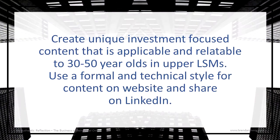So if I had to sum it up and tell them in one sentence, this is what you need to do: create unique investment-focused content that is applicable and relatable to 30 to 50-year-olds in upper LSMs, and use a formal or technical style for your content on your website and share it on LinkedIn. This is what I would tell them. I would say to them, if you want to reflect your business in the best way, after just spending a few minutes with them, this is the advice that I would give them.